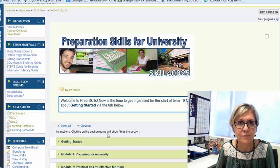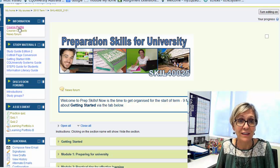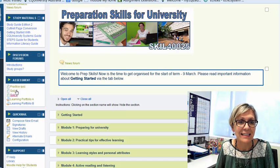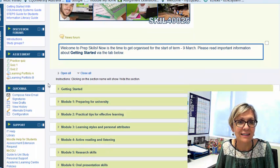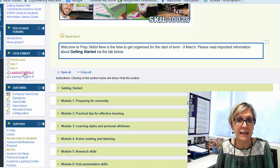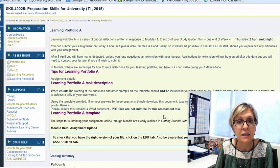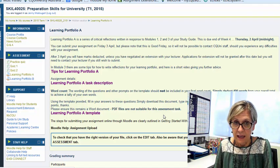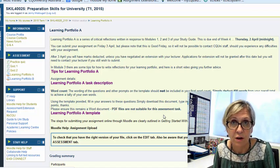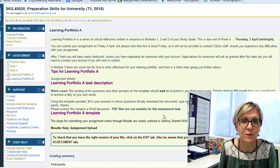Let's take a look. Now, the course profile is available from the information block, but what we're really interested in today is the assessment block down here. When you go to Learning Portfolio A here, you'll see that there's some further detail, and you'll also realise that this is where you go to upload your assignment when it's finished. So don't forget that as well. This is where you come back to.